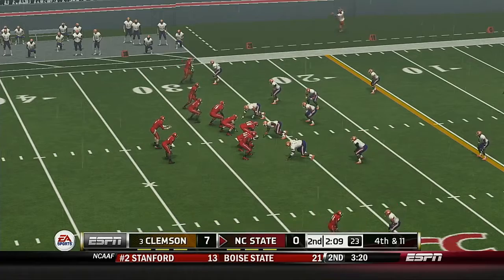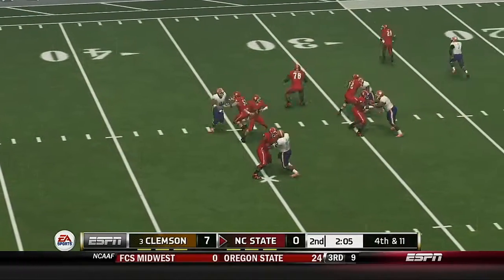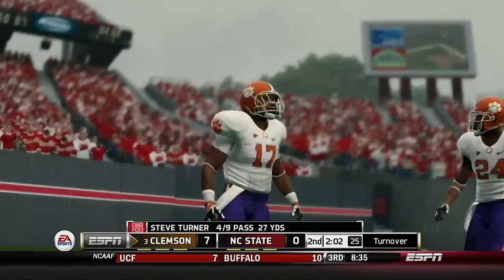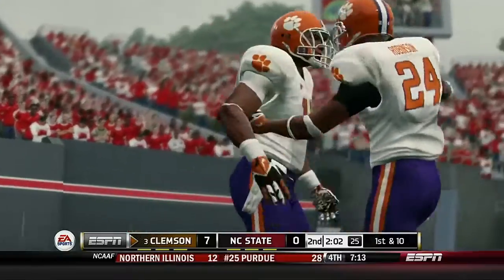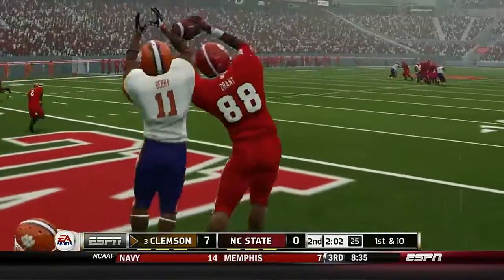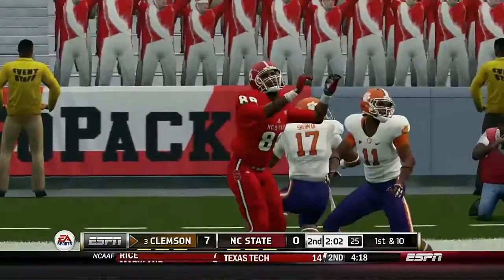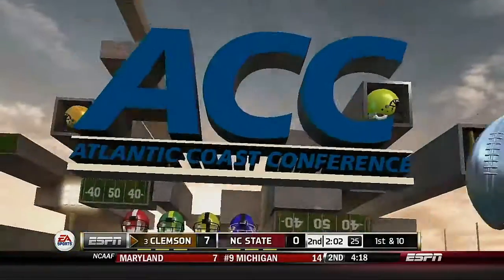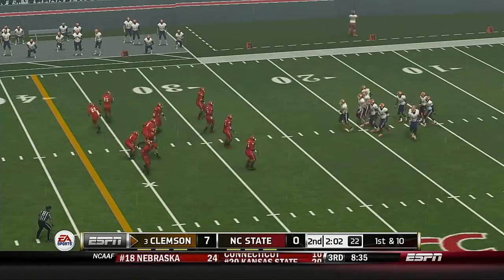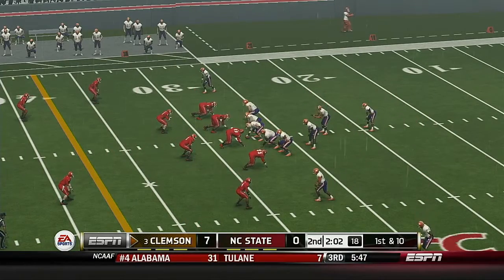It's fourth down, and the offense is getting set to go for it. This one's going deep to the end zone. Can't connect. They don't pick up the first down, and the ball will change hands. In a game that's this close, you can't afford to waste possessions. Clemson is up by a touchdown.